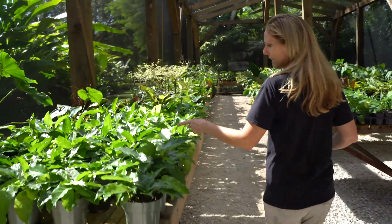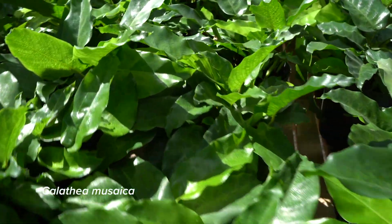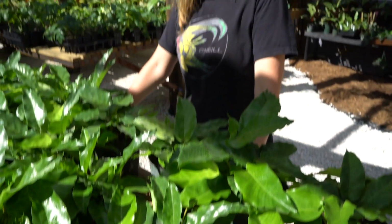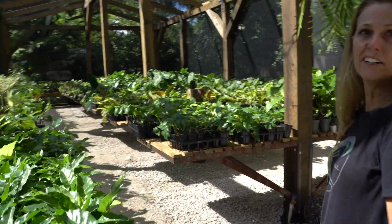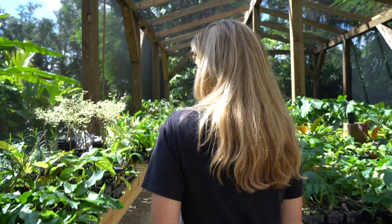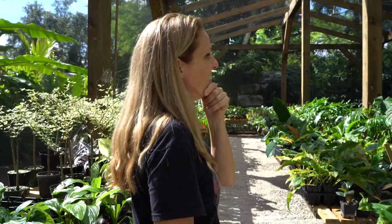This is Calathea mosaica. This has been looking really good. Everybody loves this plant. It's just got such a great pattern on the leaves. I know from far away it's a shiny green plant, but it's got this really cool crisscross pattern on the leaves, and loved by all. Probably out of all these rare things I have, the most popular plant in the place. That's really interesting. It was hard to get for a little while here in the States, and you're probably one of the few people that have it right now in the States.